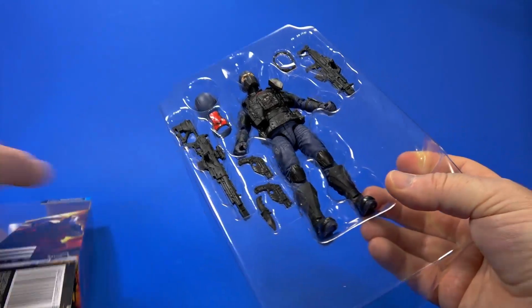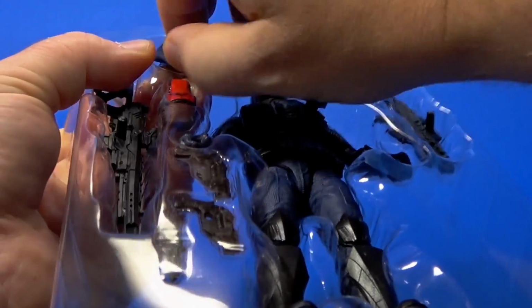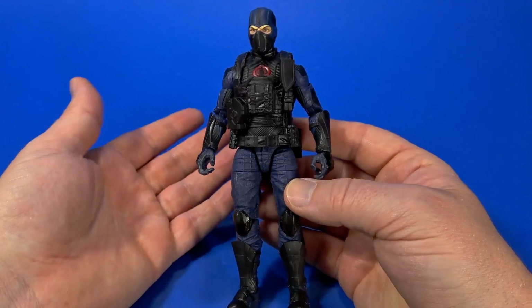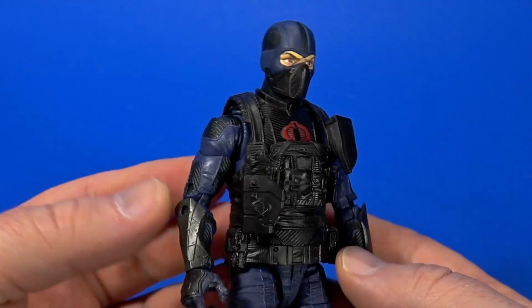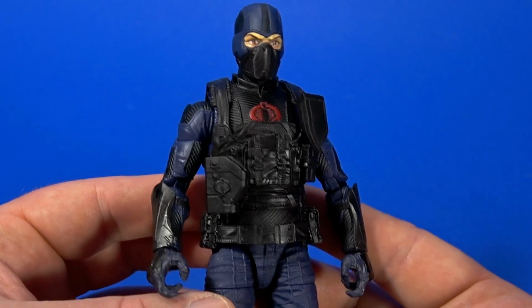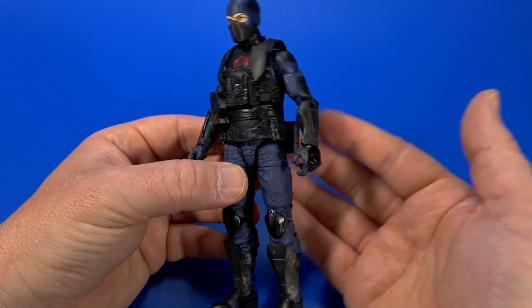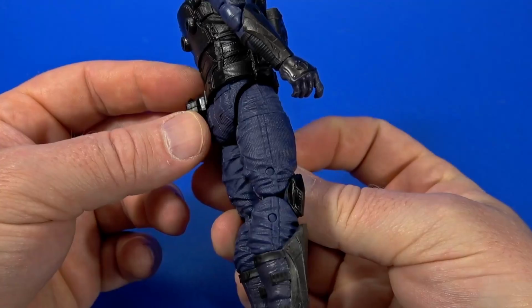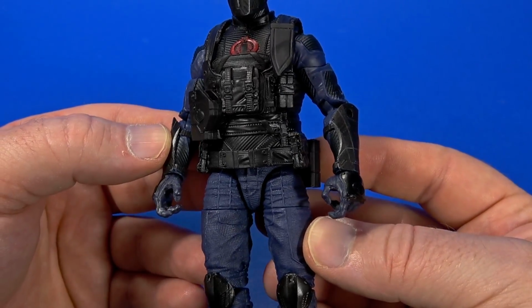Oh, and pulling it out, I already like how many accessories it has. We seem to be getting all kinds of cool stuff. Oh, and there we go, all out of the package, and this is such a good looking figure. I'm still blown away at how aesthetically pleasing this whole line is. It took a minute to get over the design elements that we weren't used to from the vintage line, but the more it gets ingrained in my brain, the more I just love this line more and more.